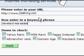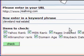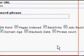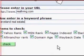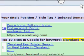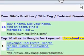You can check a bunch of different items here. There's a lot of different information that they look at. It defaults to checking all of these items, and you just hit the check button and it goes out and does this search live for you. It takes a few minutes. But then, ultimately, this is the report that you find.